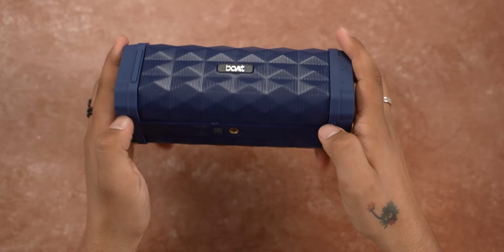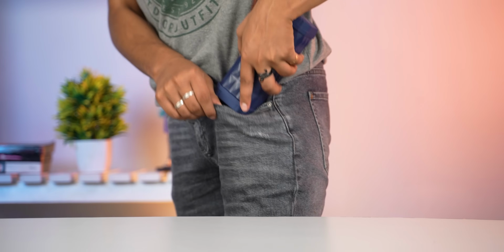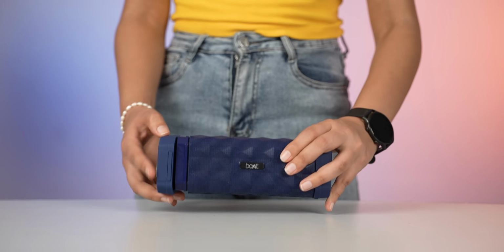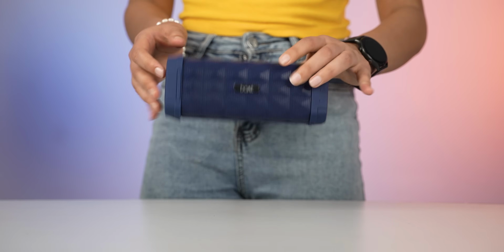Needless to say, Boat went function over form with this speaker. It's bulky, and its rugged design and 600 grams of weight do not exactly translate to portability compared to other entries on our list, but all this feels purposeful. It even has additional rubber straps on the top and bottom to minimize the chances of shock damage in case you drop it. All that said, the biggest highlight of the Boat Stone 650 is the sound quality itself.